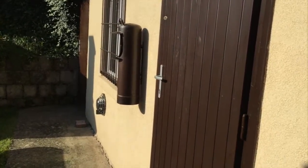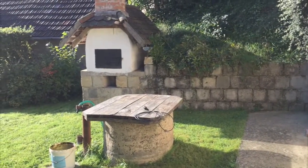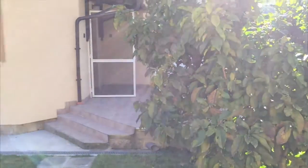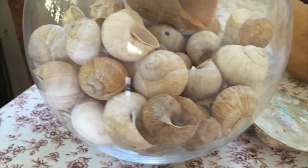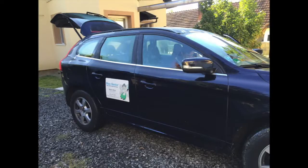So we started out the day in Manfa and I'm still looking for snails. I wanted so badly to show you guys one of those snails, so I finally had to give up and just go with an empty one that she had. She has a bunch of them in a bowl. I'm not sure why she keeps them. But anyway, I had to just let it go.